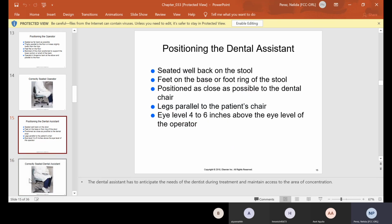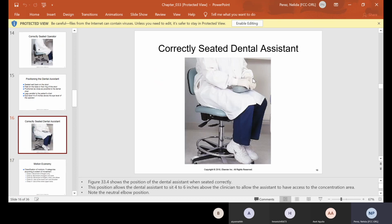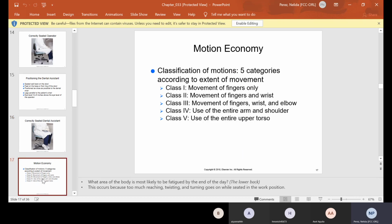Now, for the dental assistant chair, again, you're also going to be seated well back on the stool, feet on the base or foot ring of the stool, positioned as close as possible to the dental chair, legs parallel to the patient's chair, and your eye level should be 4 to 6 inches above the eye level of the operator. So again, see how the abdominal bar is in front of the dental assistant and her feet are on the ring, okay? Her back or his back is up against the chair. So you want to make sure you're fully seated on there, because I'm going to tell you right now, if you guys don't sit all the way back on this chair specifically, and you have all your weight over here in the front, the chair will tip over and fall on the patient, or you can fall on the floor.